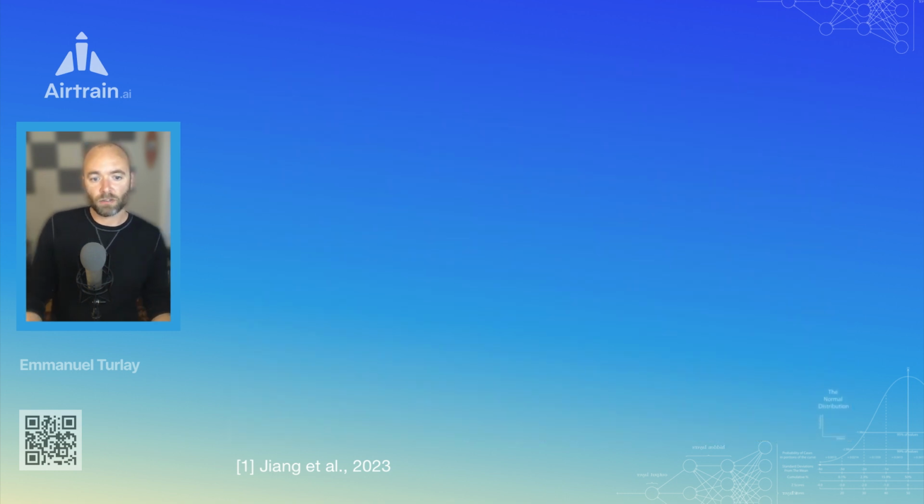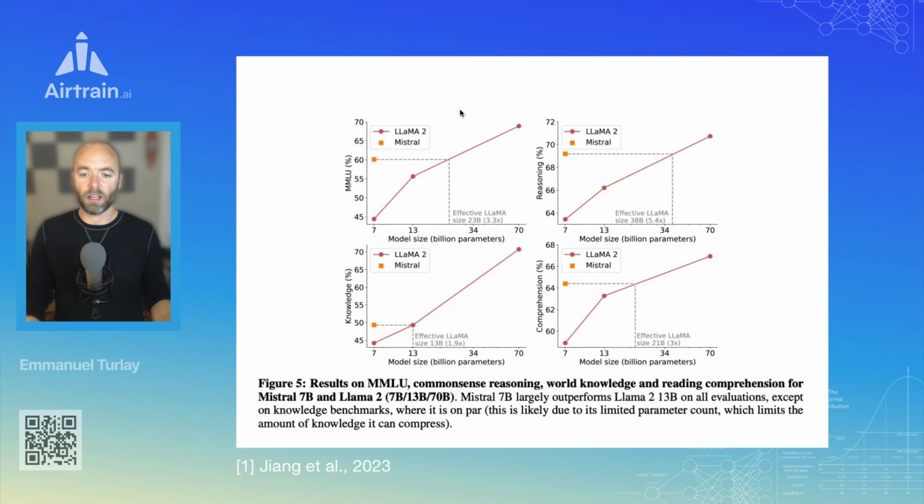It's interesting they use this comparison method here, where they try to find the equivalent model size to have similar performance in the Llama 2 family. So for example, here they say that on the MMLU benchmark, to have similar performance to the Mistral model, you would need to have a 23 billion parameter size Llama model to have equivalent performance. So that's an interesting way of comparing models.